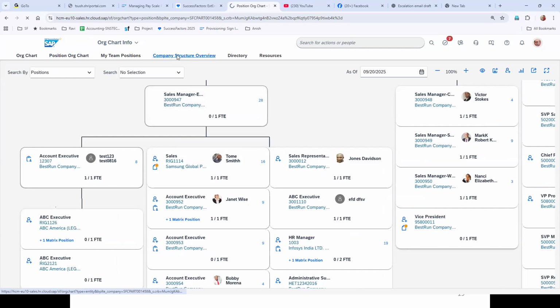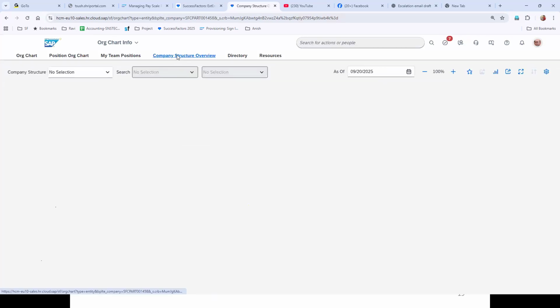And we also have the company structure overview. Now I want to see how my company is structured. So I have a company under which I have some business areas. And under each business area, I have some divisions. Under each division, I have departments. Under each department, we have some sub-departments. Like we have payroll under the HR department. HR department is under a particular division called manufacturing division. Manufacturing division is under a business area called manufacturing. So you can look at the company structure.